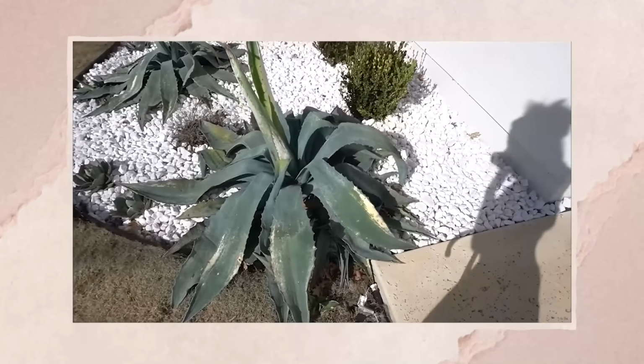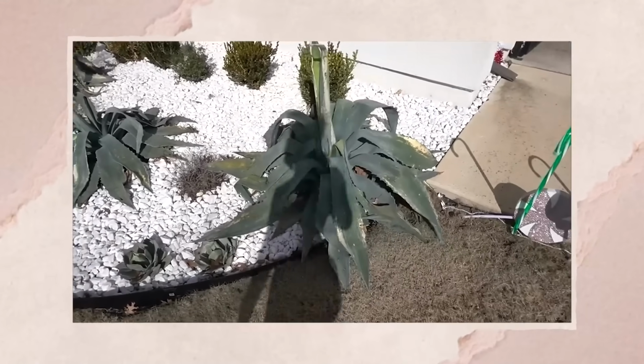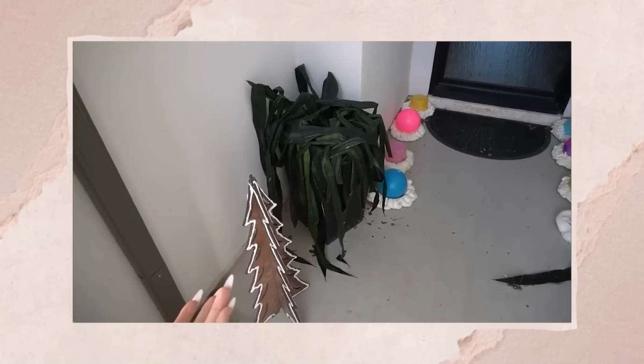As for other updates since my last video, I'm still working on figuring out what to do with all of my freezer burnt dead plants. Everything that got attacked by the freeze. Still not looking too good outside, but you know what? I'm just hoping that spring brings brighter days and nicer plants.